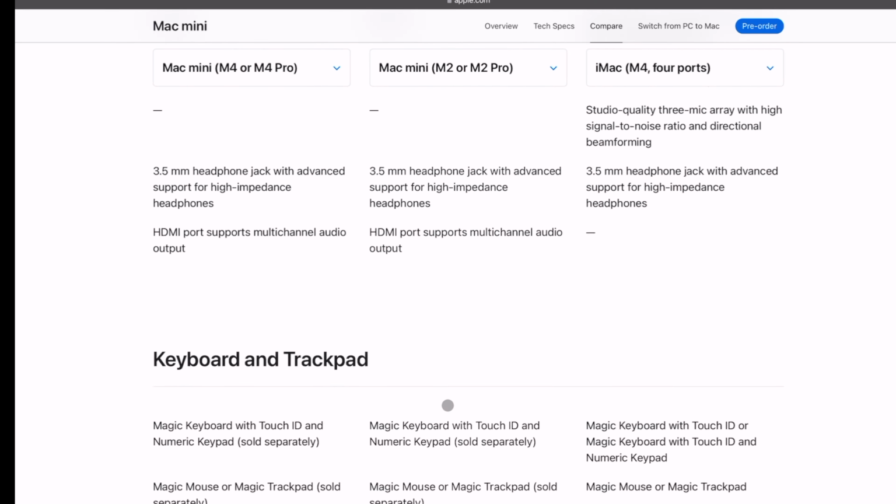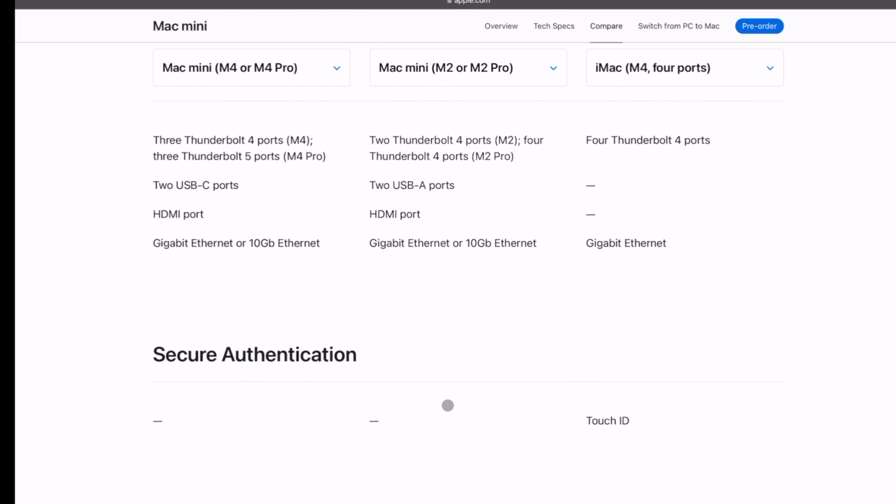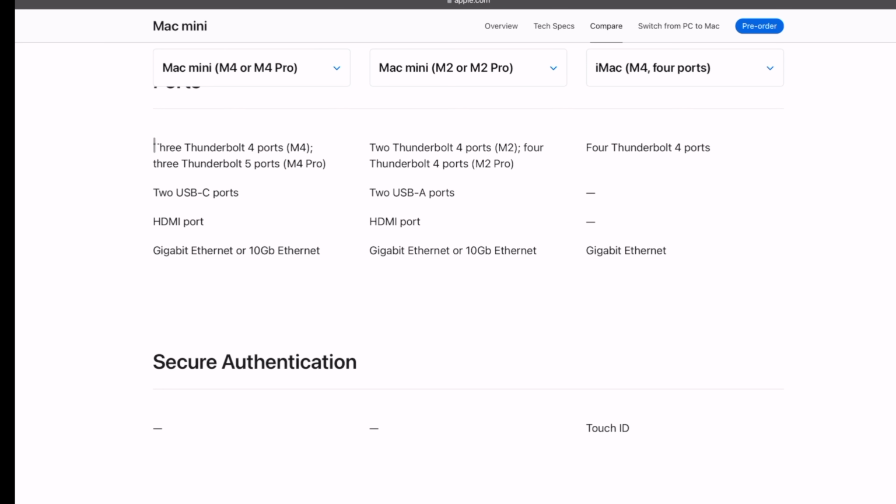Most of the other tech specs are pretty much identical, except when you come to the ports, you get 3 Thunderbolt 4 ports on the M4 versus only 2 Thunderbolt 4 ports on the M2. Then on the M4 Pro, you get 3 Thunderbolt 5 ports, which are kind of nuts. They can go up to 120 gigabits per second versus just 40 on the previous Thunderbolt 4. So potentially 3 times the speed, which is really nice to see coming to the Mac Mini.